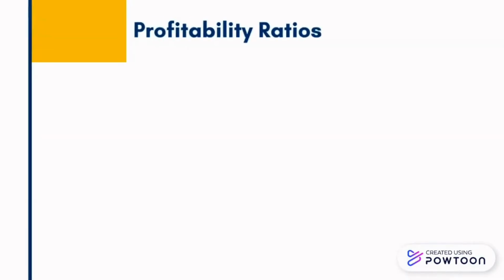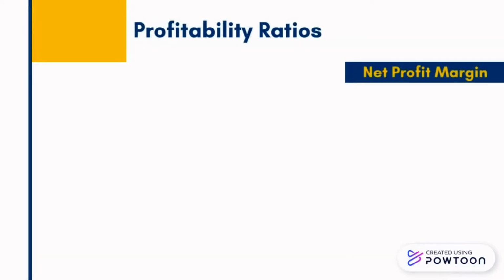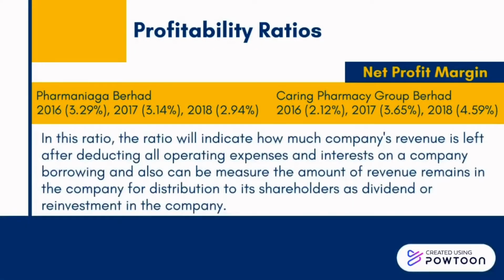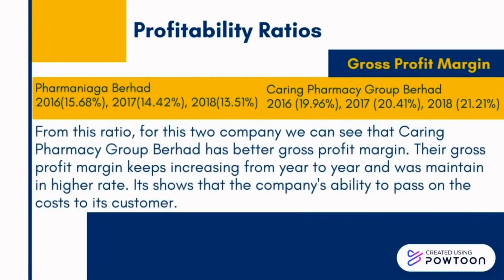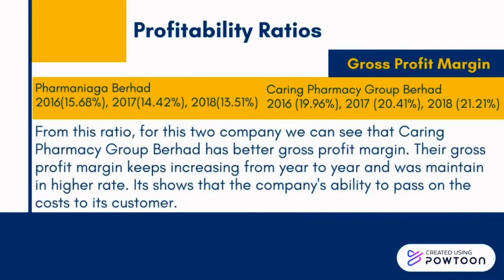2018. Profitability ratios. The first one is net profit margin. Caring Group Berhad shows an increasing net profit margin and maintains the higher ratio. Profitability ratios. The next one is gross profit margin. From this ratio for these two companies, we can see that Caring Pharmacy Group Berhad has better gross profit margin. Their gross profit margin is increasing from year to year and was maintained at a higher rate.